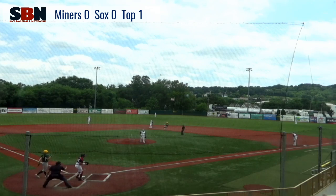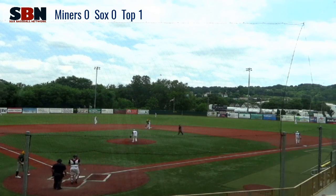Pitch outside, runner takes off. That'll be a stolen base. The ball pops out of the mitt of Bolton.